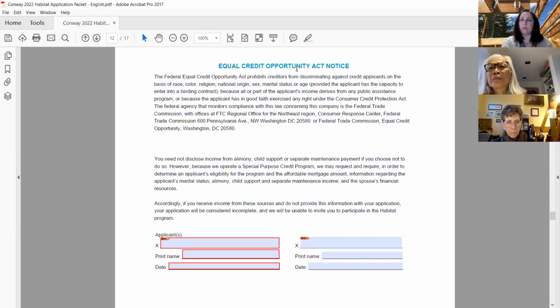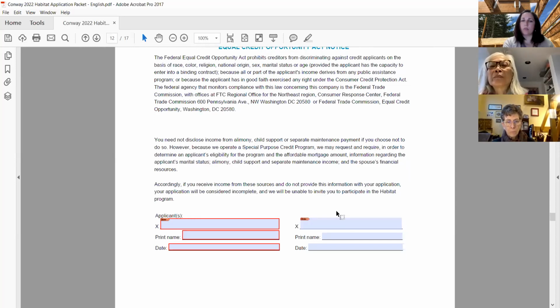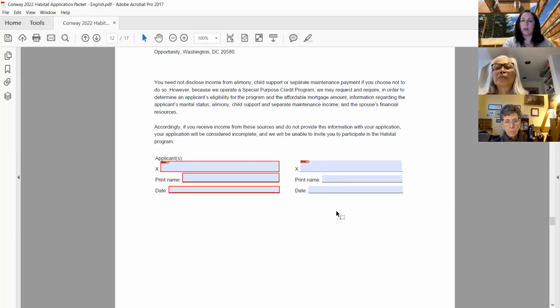The Equal Credit Opportunity Act notice, this is another disclosure so that you understand about your rights under the Federal Equal Credit Opportunity Act. So please read through this and then have the applicant and co-applicant, if there is one, sign and date.